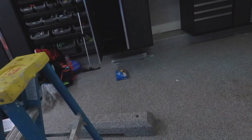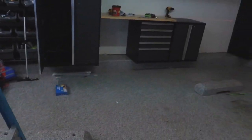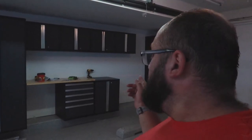Unfortunately, there's a little scratch on this one, right there, and on this door, but I'll go through that when it's finally done. But yeah, I would say initial impressions, far better for this one than this one. So let me finish assembling all of this, and then I'll give you a final look.